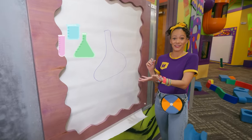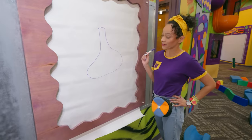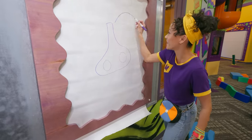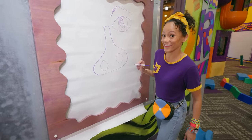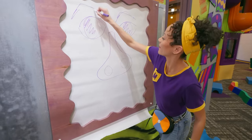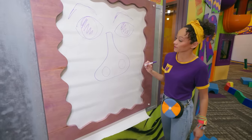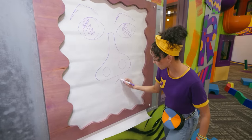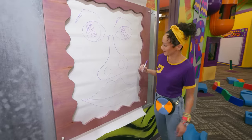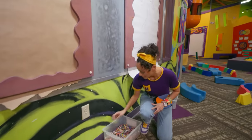It's a science flask. You can use this in a science experiment, but it kind of looks like something else. What do you think? Okay, I'll give you a hint. Do you know now? It's two eyes and a nose. What else does it need? Oh, right, a mouth. Give it a big mouth, a big smile. Oh, there's crayons too. Maybe I could put something else on here and choose a different color.